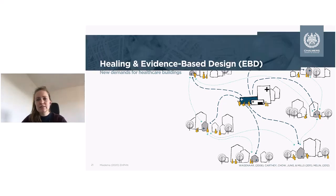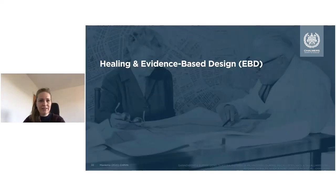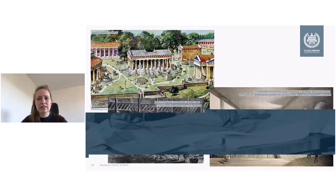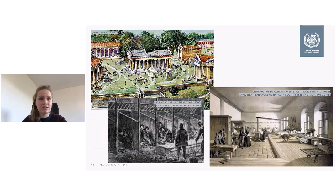A little bit of background on healing design and evidence-based design. I'm not the first architect, obviously, to be interested in the role of the built environment for human health. In the background of this image, you see an architect, one of many, who used to wear doctor's coats because they were so strong in believing in their influence on the health of people. Attention to the role of the built environment is actually as old as ancient Greek history.